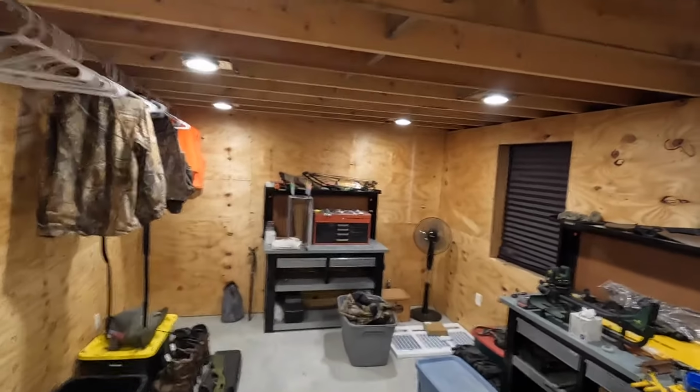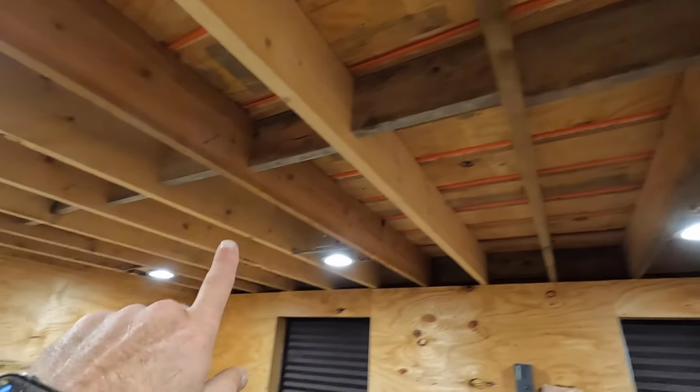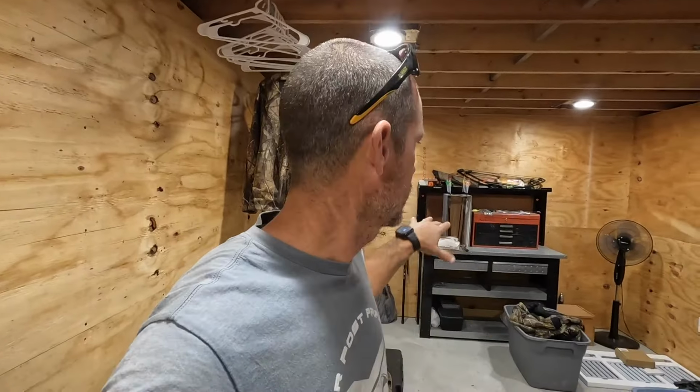But you can see one thing I did is I did run a loop of radiant heat in here. So I can heat this space, and it actually works pretty good. This is where we actually lived while we were building the house. We lived in the garage. The kids, we had 3 beds down here, and then Emily and I had our bed upstairs. And we stayed nice and toasty warm with that in-floor heat in here. But eventually we'll finish this all off, make this a studio or office.